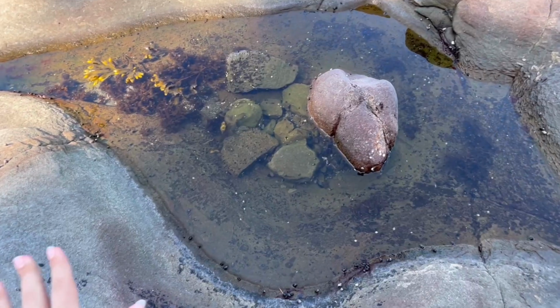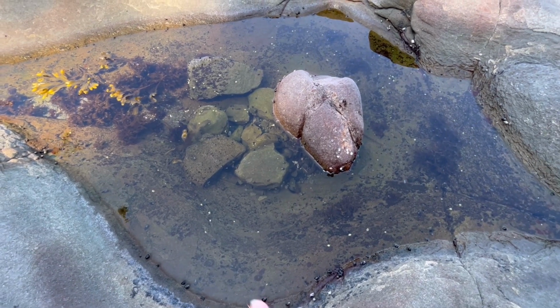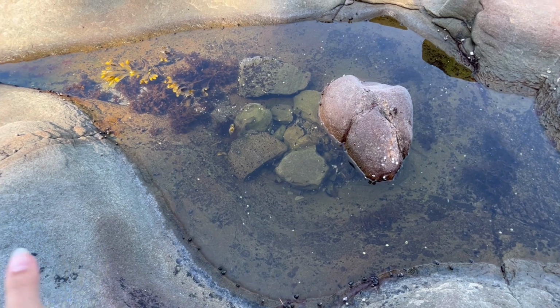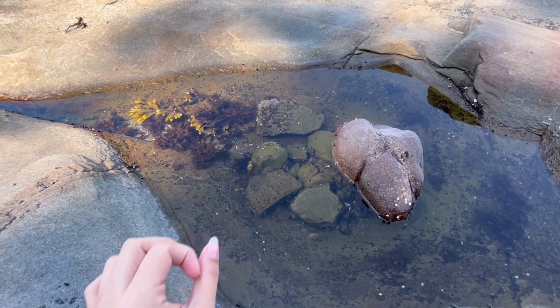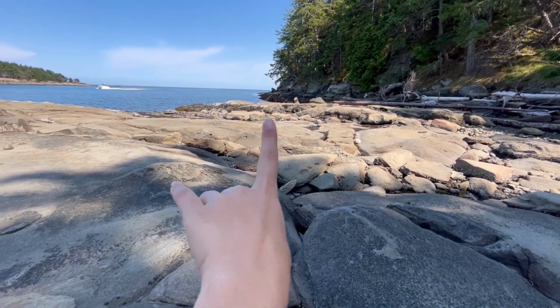Aww. Here we have a little tide pool, but I don't think anything's in it. I probably could flip some rocks over, but I don't want to disturb any animal that may be there. You can see some tiny snails and stuff, but what I'm looking for are little crabs. So I'm gonna go lower down here and try to flip over some of those rocks.